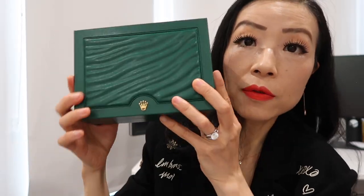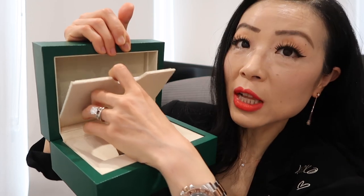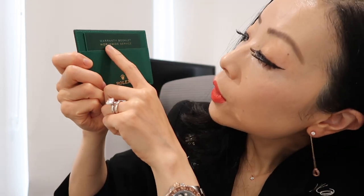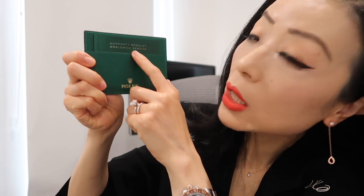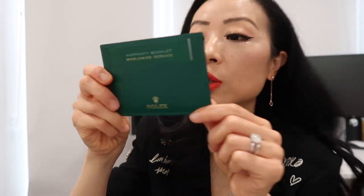Here is the front with the logo. Let me show you some of the other things that came with the watch first, and then you slide it down. There's an Oyster Perpetual Datejust booklet. This one is just some care instructions, how you wind the watch, and after service. And then there's another warranty booklet. It tells you about worldwide services and has the Rolex logo here.